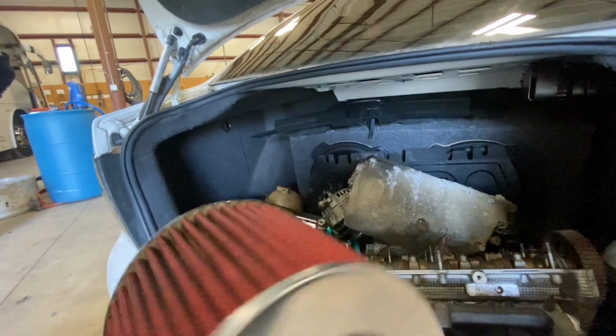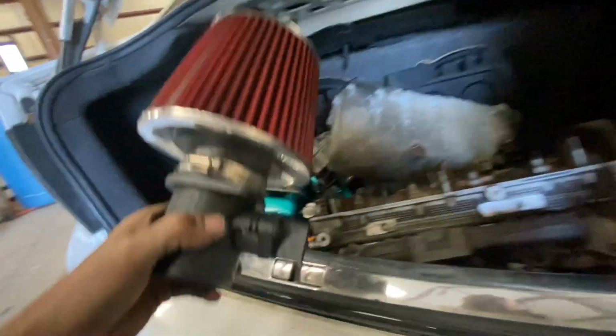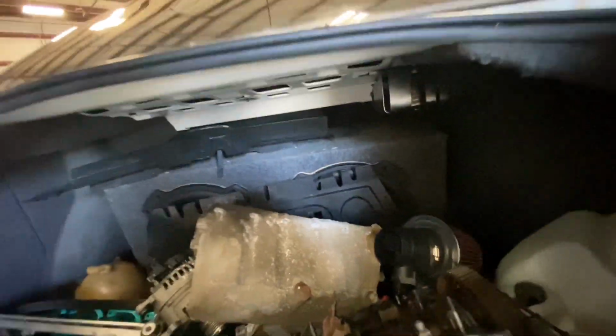What we got here? Is it a Spectra? Or is it actually Spectre? Yeah, it looks like a Spectre. Yeah, he's got 2 subs back here too. Wow, we got subs. Some old Kenwoods. That means there's an amp back there somewhere.